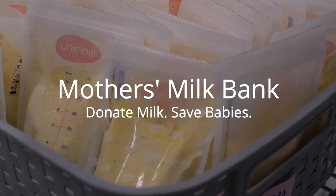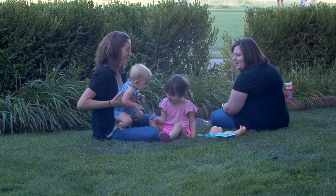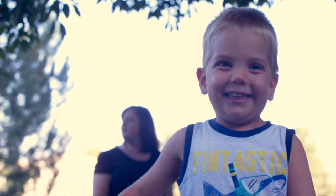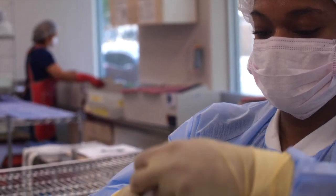Just by talking to the families that are recipients of this milk, it really hits home for me how meaningful it is to them that donors across the country have chosen Mother's Milk Bank as a steward of this gift. It's pure liquid gold, so there's no way I'm getting rid of that any other way. It really helped us to stay on the course that we wanted to be on. That is worth it. It was so worth it.